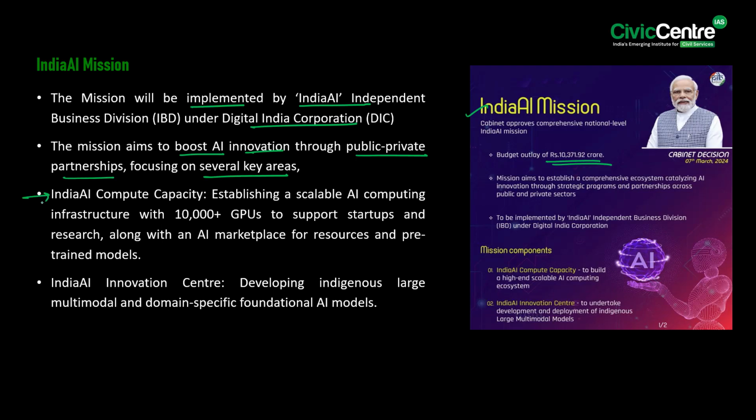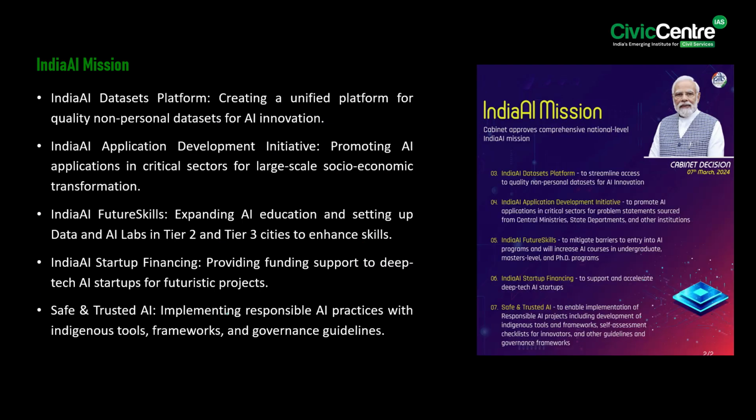IndiaAI compute capacity, which is about establishing a scalable AI computing infrastructure with 10,000 GPUs to support startups and research, along with an AI marketplace for resources and pre-trained models. Secondly, the IndiaAI Innovation Center for developing indigenous large multimodal models, as well as domain-specific foundational AI models. Thirdly, the IndiaAI Datasets Platform, which is about creating a unified platform for quality non-personal datasets for AI innovation. Fourthly, the IndiaAI Application Development Initiative for promoting AI applications in critical sectors for large-scale socio-economic transformation.